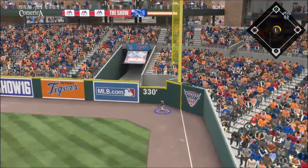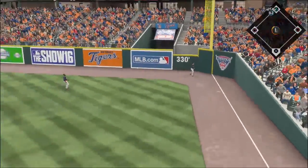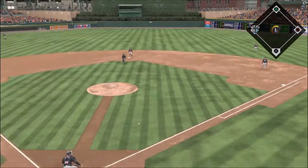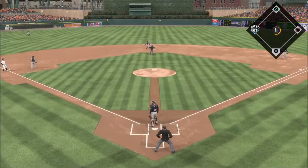Around first, on his way to second now. Kinsler's going to keep going. He's headed for third. And he'll get there, as he starts the game with a leadoff triple.